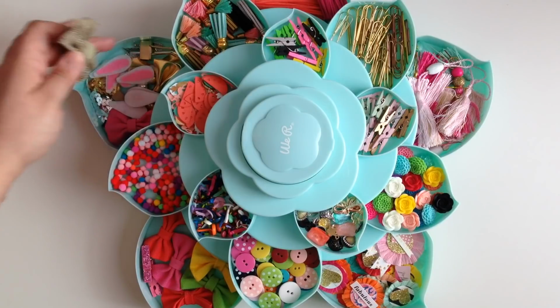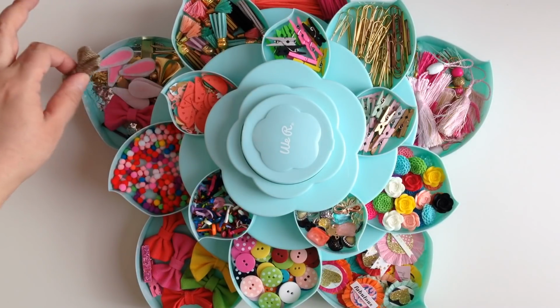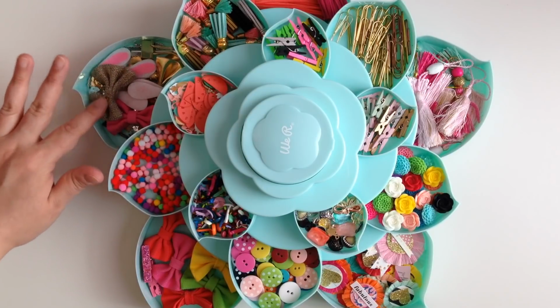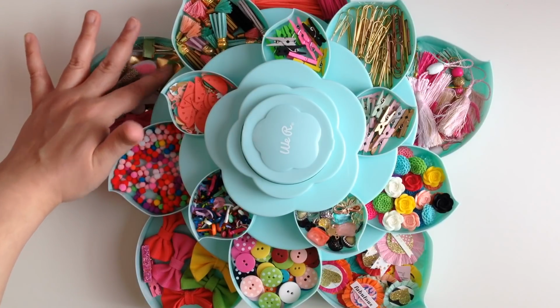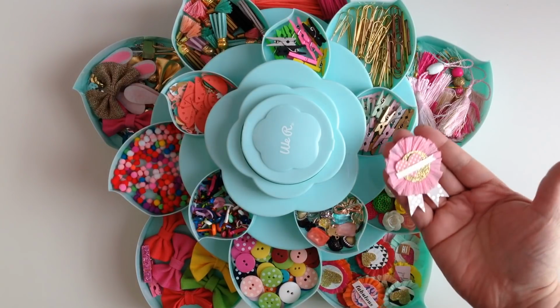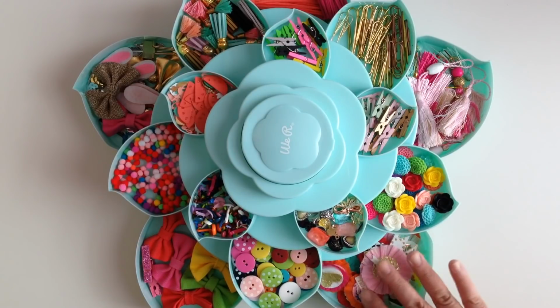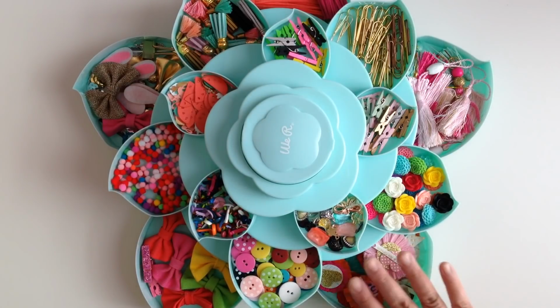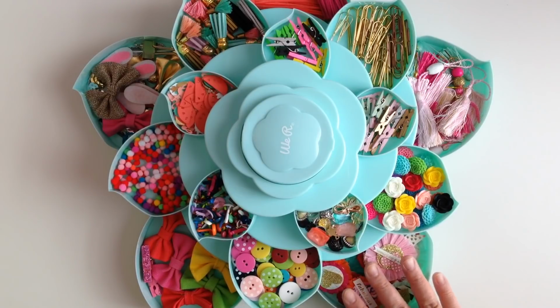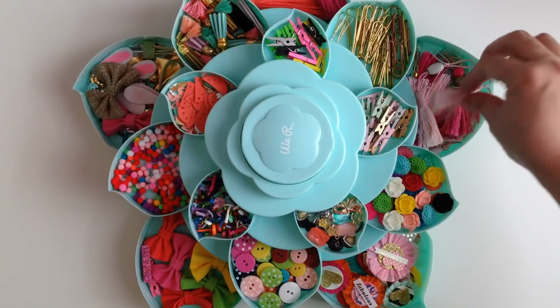There's clips, there's little arrows, there's bunny ears, there's some sequin ribbon, another bow here, more bows here, a gold bow. Over here is a bunch of little embellishments that I have made. I always want to use these up, but I always had them put away. But now I have them in here. I can see them, I can use them, and then I can continue to refill them with little embellishments that I make that I want to share.